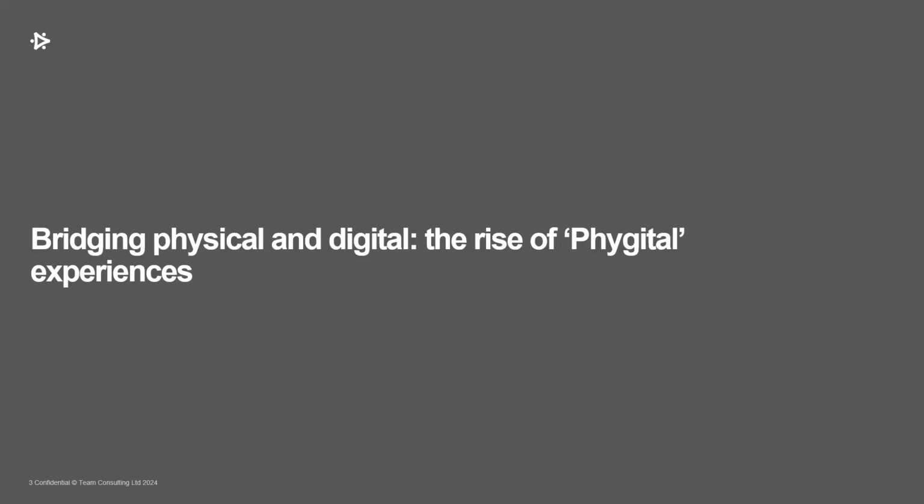Firstly, to define phygital user experiences and the benefits of digital and connectivity. Then to identify best practices in UX design. And finally, present a use case example to explore best practices when designing a user interface that requires interplay between physical and digital components. So what do we mean when we talk about phygital user experience?